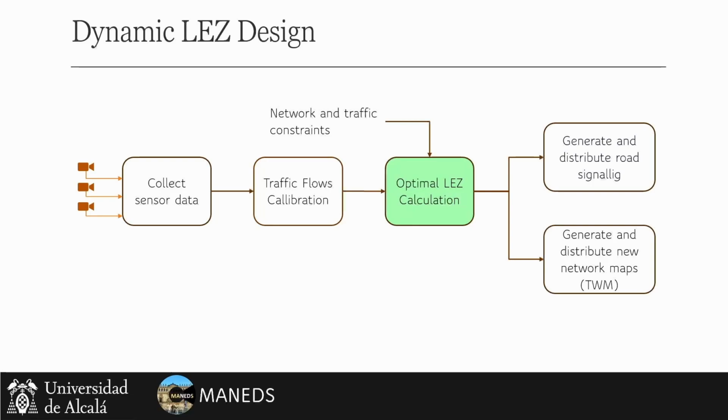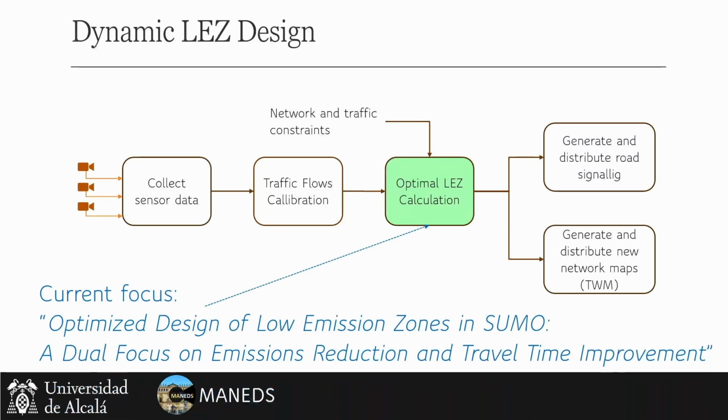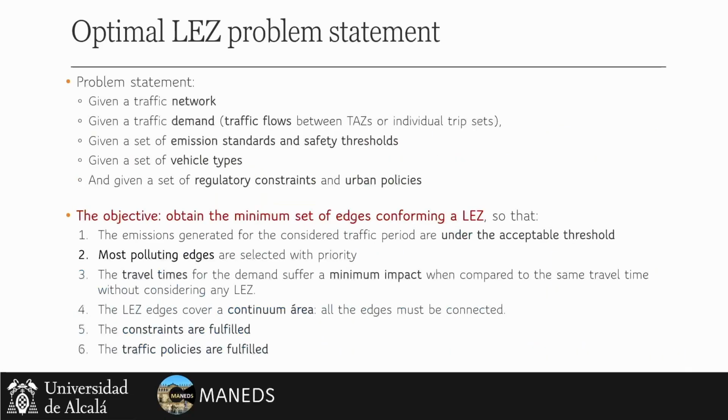Why? Because we hadn't done enough to make the calibration. Well, we can separate both things. So we are going to talk about this, and we are going to use non-calibrated flows, synthetic data, because we are interested in the procedure of how to calculate these dynamic and optimal LEZs.